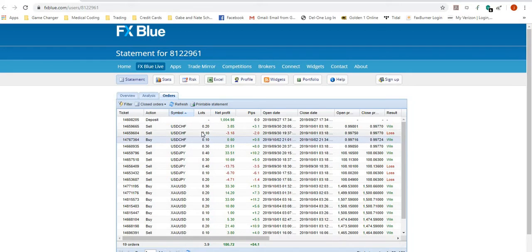But as you can see here on this one, I had that 10 and then a 20, and I actually went up to 30 on that one. And it's all on the same date. So every time it went five pips against me, I went ahead and put in another trade in order to hedge. That's kind of what I did.